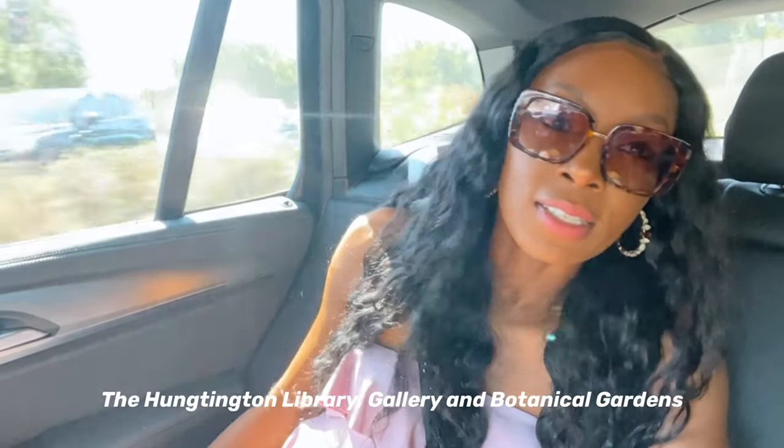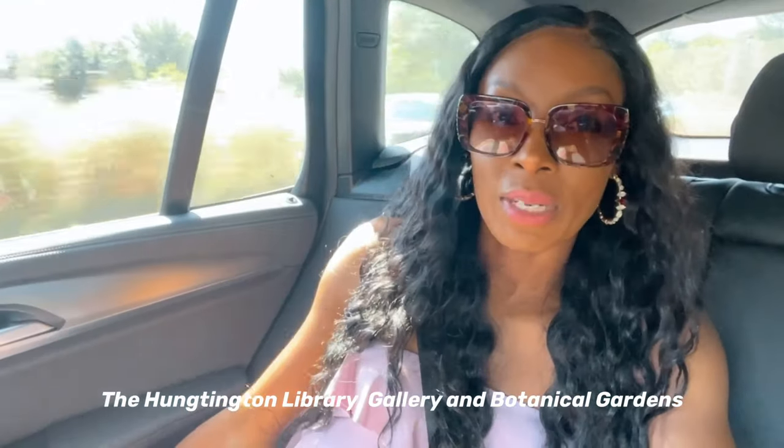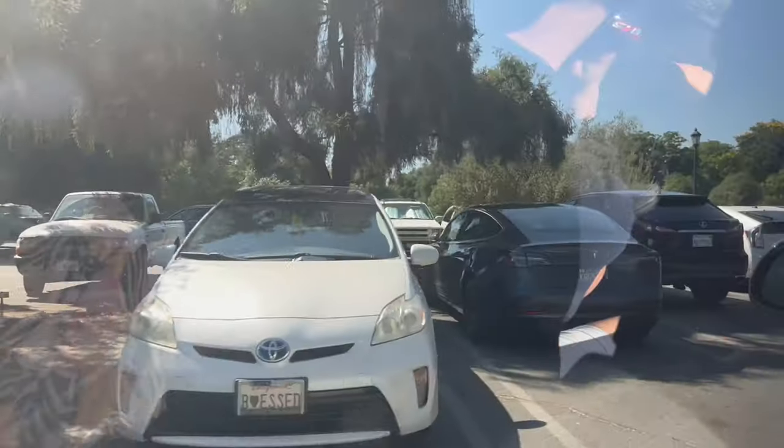Hey guys, so we're in the car and we're heading to one of our favorite places to go on weekends to just chill and relax, the Huntington Library. It's maybe around a 10-minute drive away from where we live. We love to come here just to chill, relax, get away if we want a super quiet day. They also have a kiddies area, which I think Kingston will love. This is his first time going there, so we'll see if he likes that.